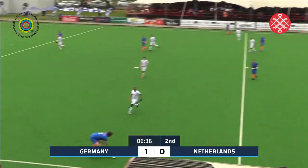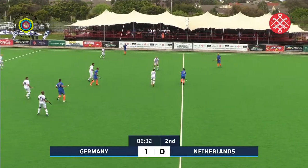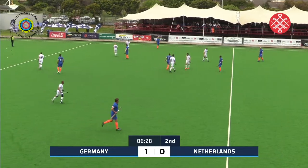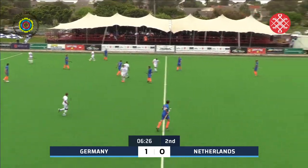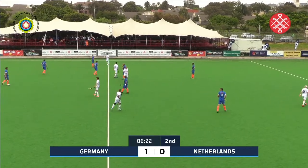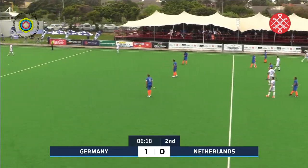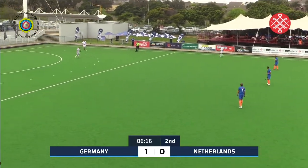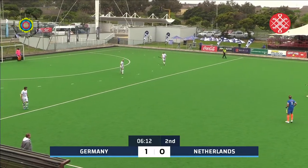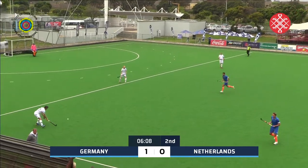Gives it to Van der Graaf. Back to Van Horsen, who doesn't quite link up with his captain, Mark-Jan Kluisen. Both teams are getting frustrated in terms of not being able to string together passes, but that just shows the ferocity of the defense. Both teams occupying zonal and man marking within the midfield.